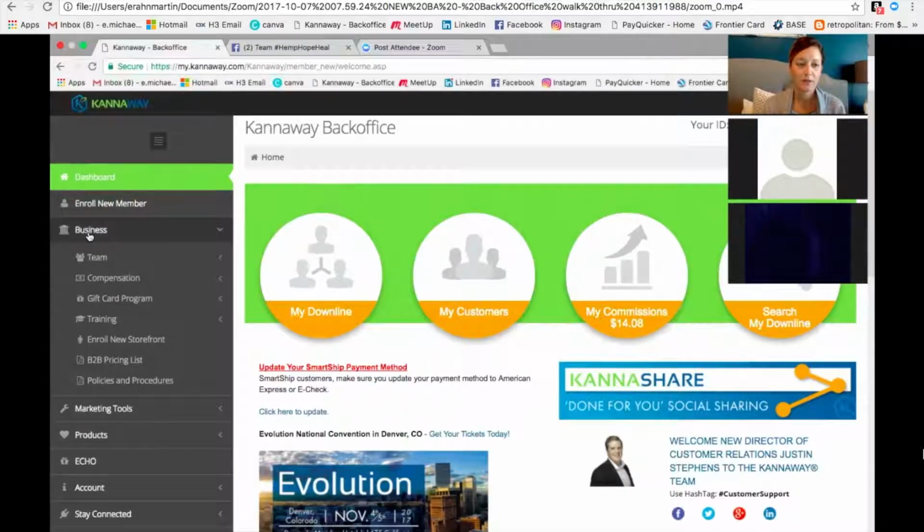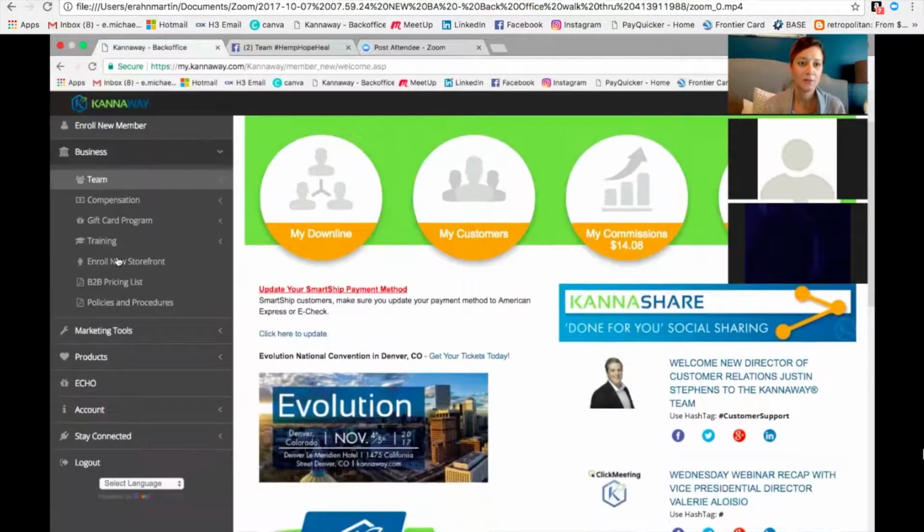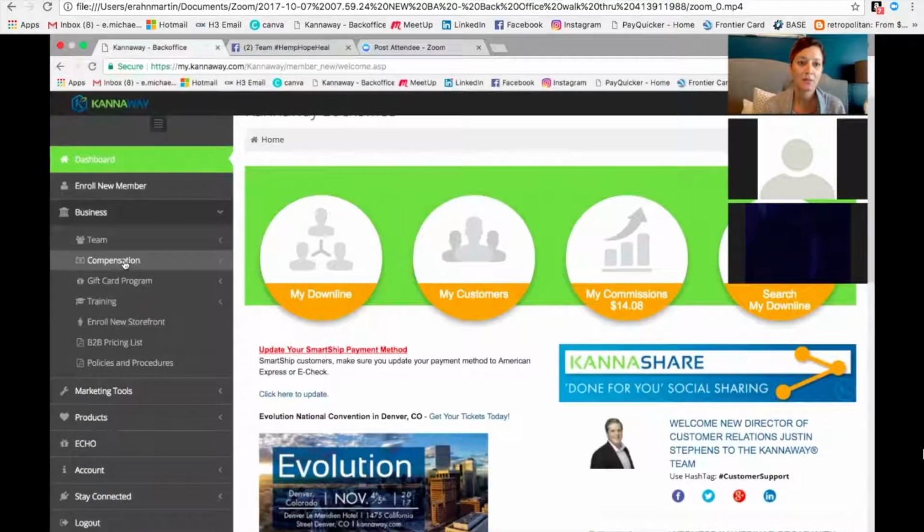So first thing I want to show you, where I spend the most time, is the business tab over here on the left-hand side. You can look at your team, compensation. This is the gift card program, which is really important. There's some training videos. Those are very long. So that's why we're trying to create some shorter versions. I do recommend watching them if you find time, but I spent a lot of time fast forwarding because it's just a lot of information before they actually get to the point. So if you don't have a lot of time, just wait for our videos. We've got stuff coming out. If you have questions, please reach out.